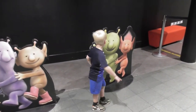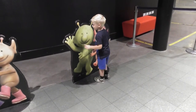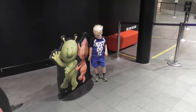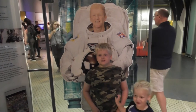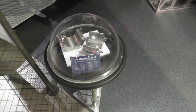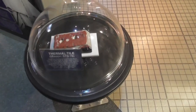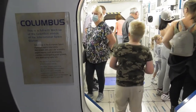Which one is the alien? I don't know. It's the one in the blue. Excuse me, alien, you're in the way of my photo. Alien, move. Alien Ollie. Ollie. Josh, you're in space.